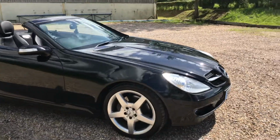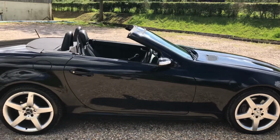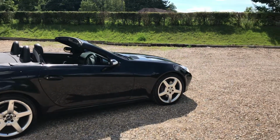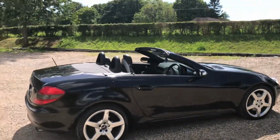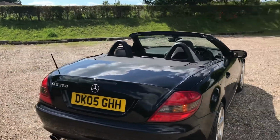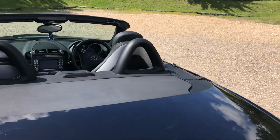It doesn't take long to get that roof up, like I said, and in my photograph section I will be showing you what the car looks like with the roof up. But I certainly think on a day like this, you have to have the roof down. I'm going to see if I can just open the boot for you, give you an idea of what luggage you might expect to get into one of these.